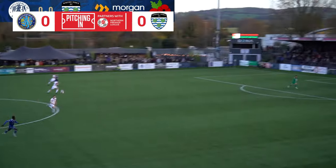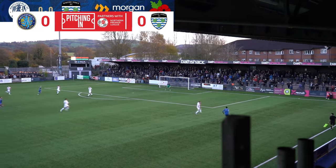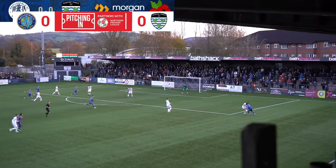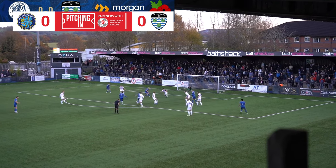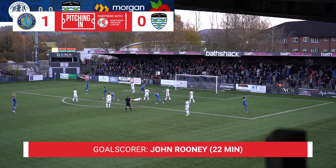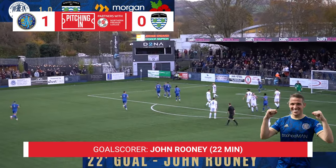Tries to switch one up into the channels. Acres of space for Kengney. Kengney now running at Shepherd. Four players to his left. Kengney brings the ball inside now. Plays the ball into Dawson. Dawson with the back heel for Rooney. Lovely turn from Rooney. And Rooney steers one in. Left-footed effort beyond the dive of Bland.